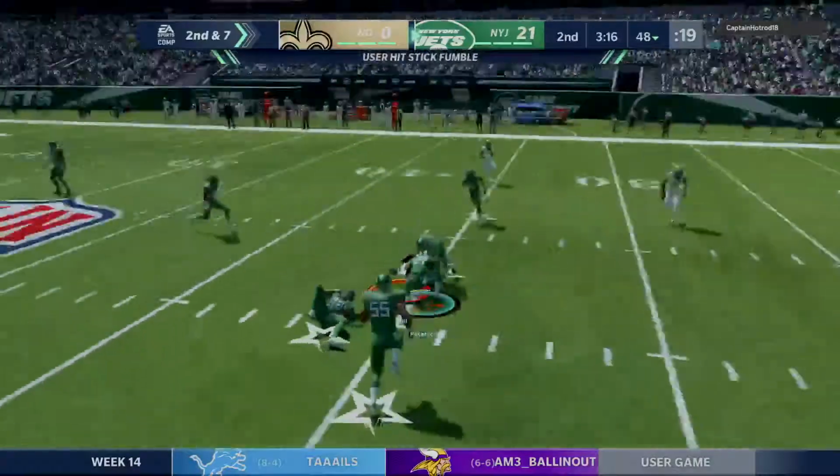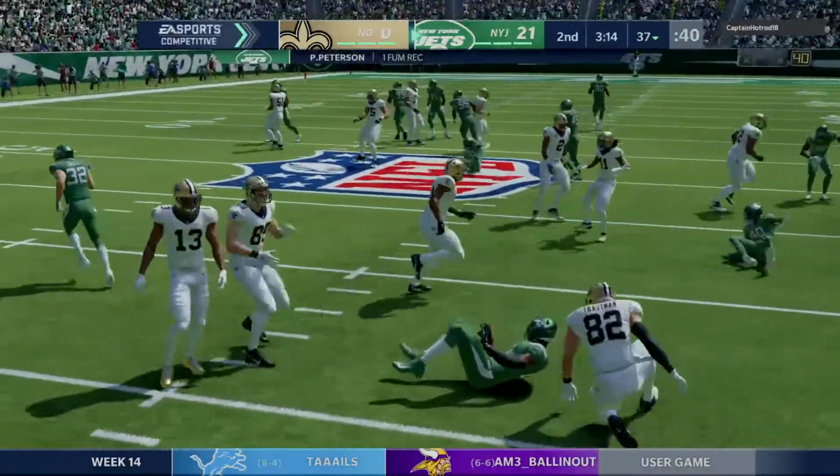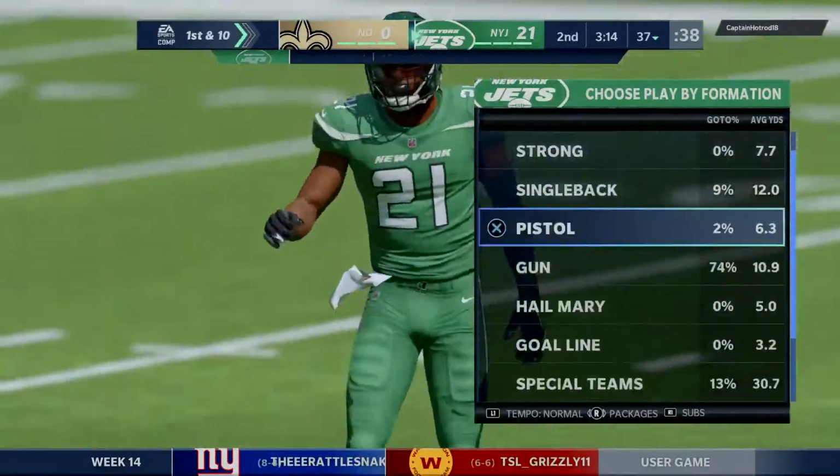The Hills hit, and he lost the football. And it's scooped up by the Jets. And his guys are going to get the football at the 37-yard line.